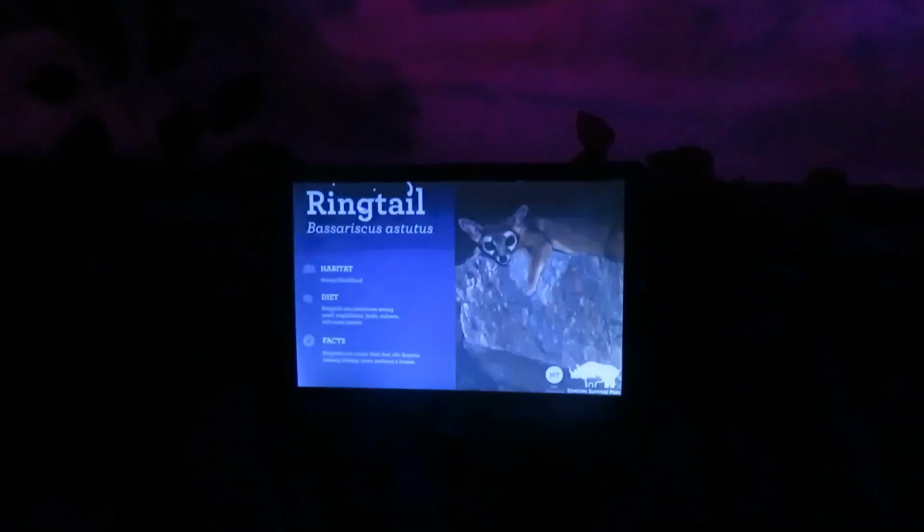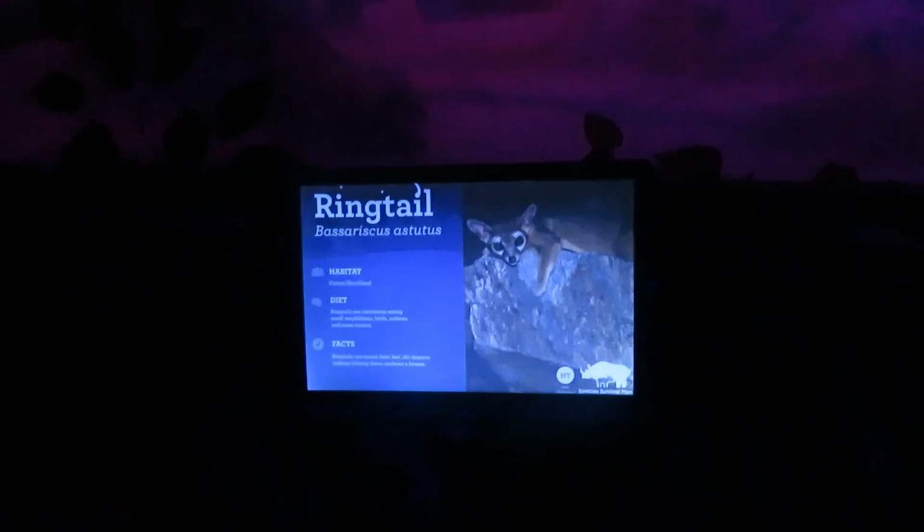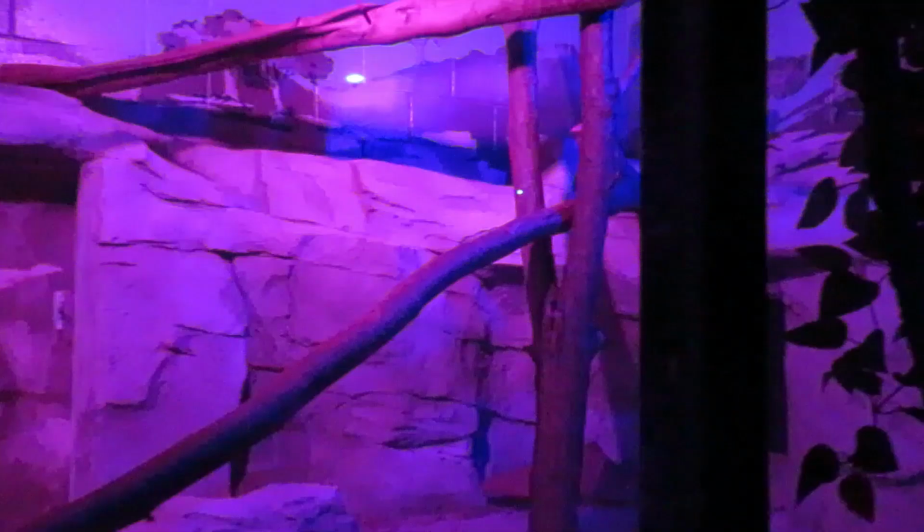I can see him moving around. We got a ringtail, not to be confused with the ring-tailed lemur. It's actually just called a ringtail. So I am not seeing this critter anywhere. He is hiding really good. I take that back, he is out. He's way in the back corner there sleeping. If you can't see him, he's right over here taking a nap. Really small animal and cute.